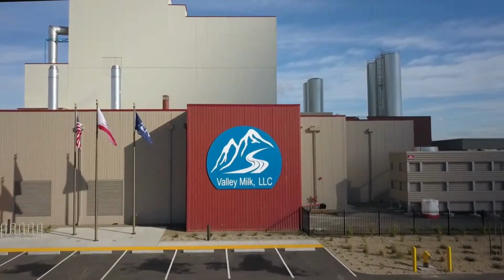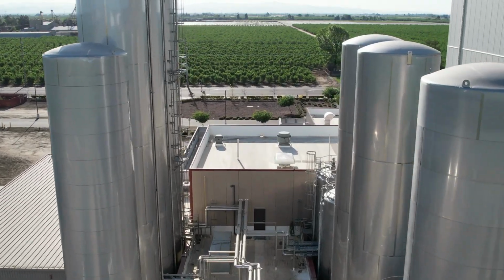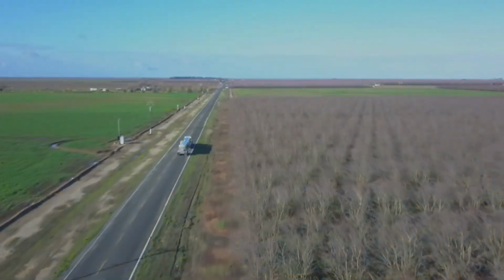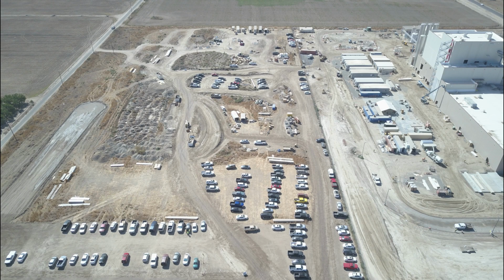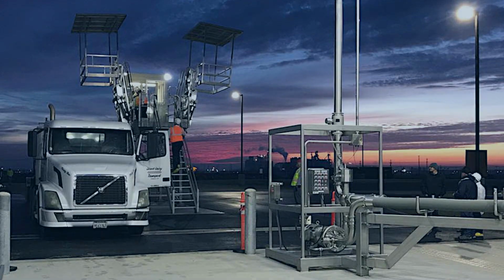Valley Milk is the vision of 5 multi-generational dairy families, nutritionists, and veterinarians who combined resources and expertise to process Central Valley milk into world-class dairy ingredients. With world-class engineering and a rock-solid financial relationship, our state-of-the-art processing facility was built in Turlock, California. Commercial operations began on February 1, 2018.